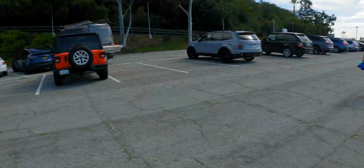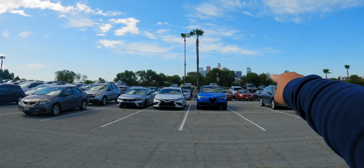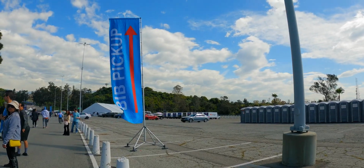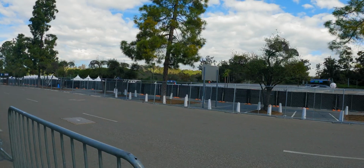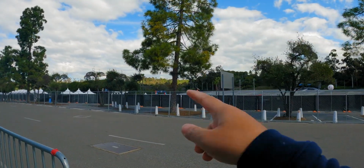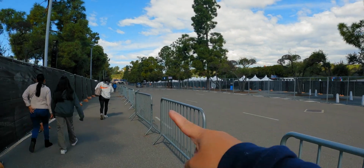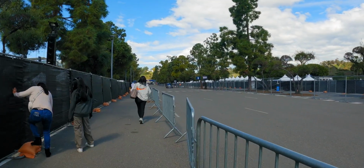Here we are at Dodger Stadium, and it's a lot of people here already. And they've only been open for less than an hour. See downtown LA all the way over there. They finished the big 5Ks over there. That's the start line for both the 5K and the marathon.